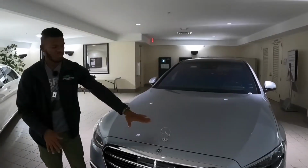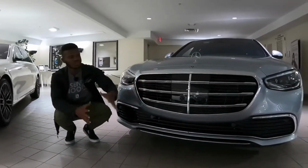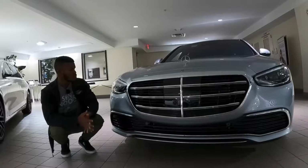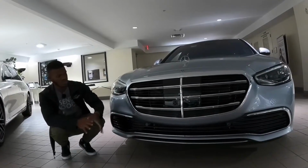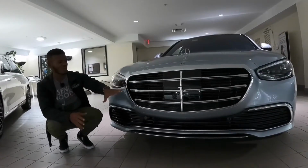I do like the 3-pointed Mercedes emblem here. The grille here is enlarged. I like the way it looks. This also has adaptive cruise control. There's a front-facing camera. These headlights here are adaptive. They swivel with an automatic low and high beam function. There's front parking sensors. It does look really good here with the silver exterior color with the chrome accents.